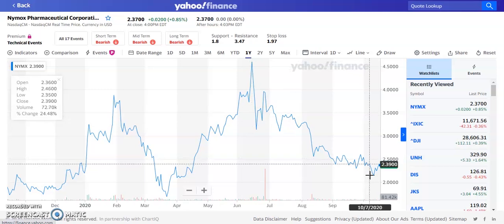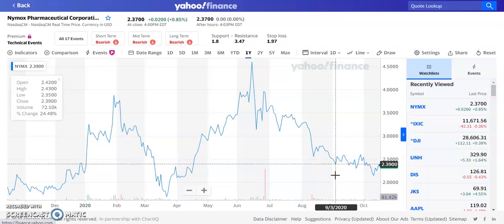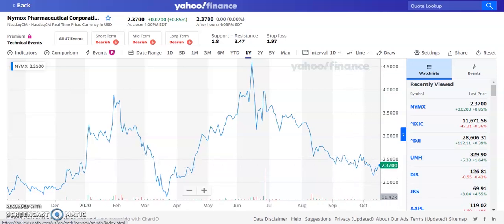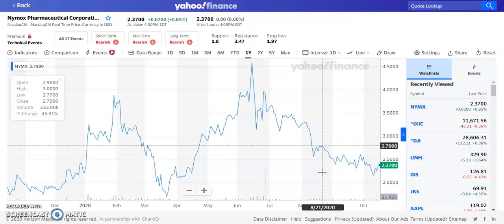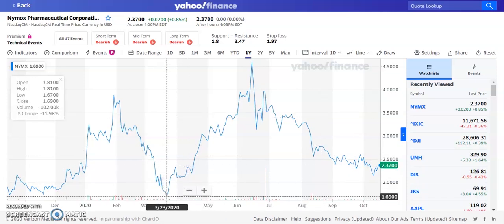Now, this one, definitely a dangerous one because it hasn't created a support area, it hasn't consolidated. So it's trying to here around this $2 area. So we're hoping that it continues to stay around that area and doesn't continue to go down, because if it continues to go down, it could go to about under $2, maybe $1.50. Even here, lows of $1.69.